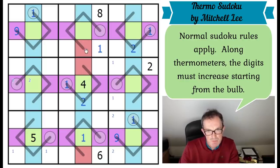Now let's analyze them. If this is a 9, we know we have to put an 8 in here because we must make sure there's a difference of 1 between these two cells. So this is not a 9. If this is a 9, I have to put 8 here, and that clashes with the 8. So neither of these squares is 9. And that means the only place you can put a 9 in the column is there. This is a 9.